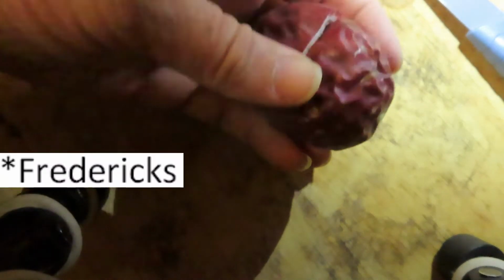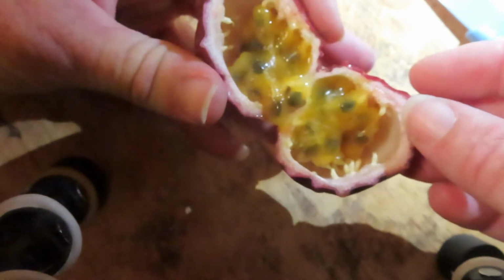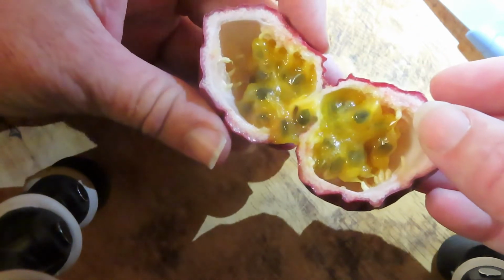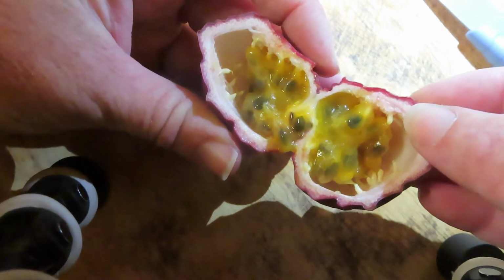So apparently this wasn't recording. This is a Franklin's, oops, okay, we already opened it up. This is a Franklin's passion fruit, and it's one of the fruits that is earlier than all the other ones. All the other ones are just turning green, still growing on the vine. But this one was on the ground 2 or 3 weeks ago.